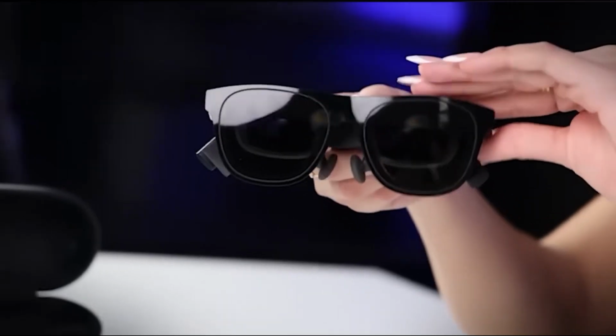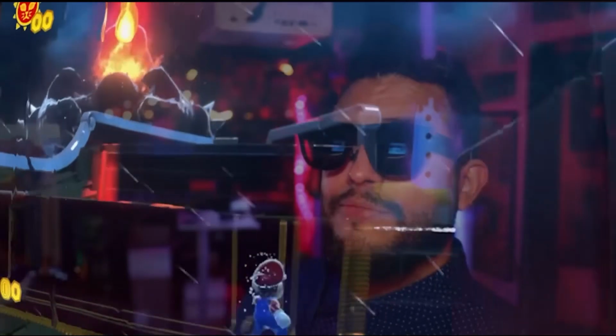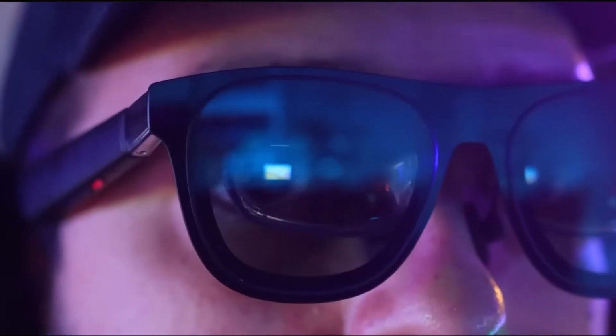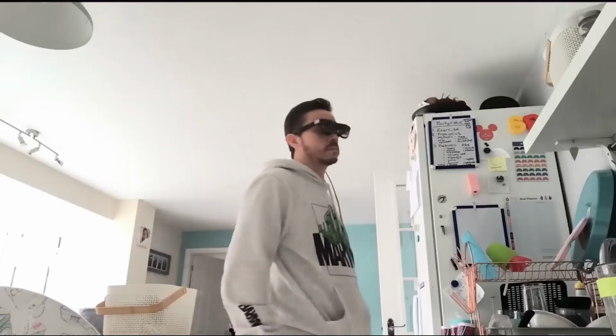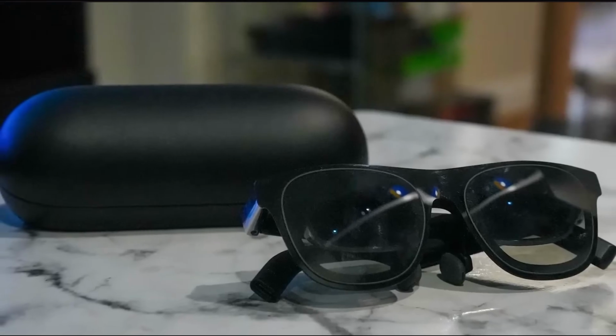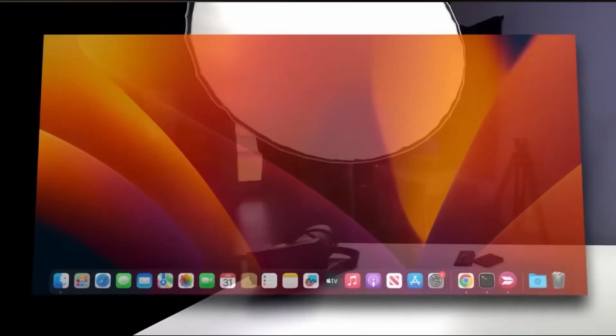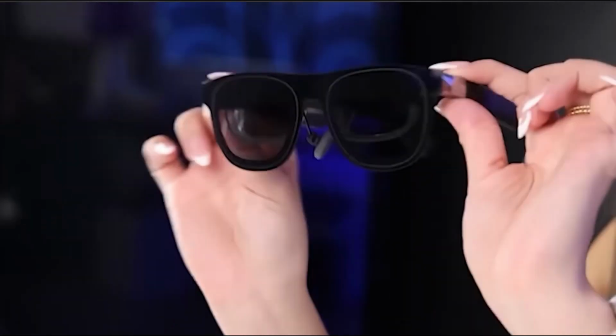But let's talk practicality. Unlike the G1, these definitely look like AR glasses. They're a bit bulkier, and depending on your face shape, they can either feel futuristic or a little dorky. Not a deal breaker, but maybe not your go-to for first dates. Battery life is also more in the take frequent charging breaks category, especially if you're streaming videos or gaming. You'll probably want to pair it with an external battery if you're planning a full day of use.